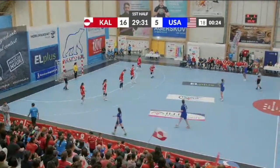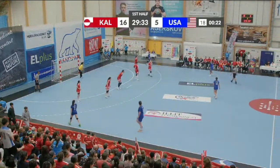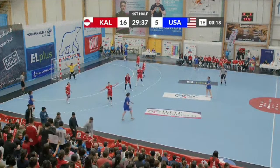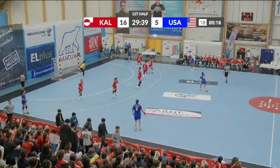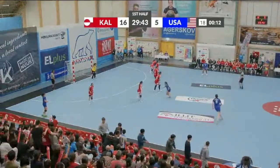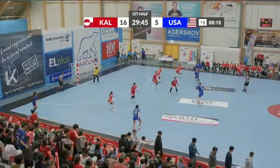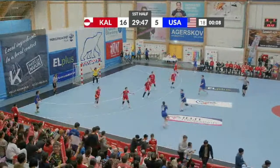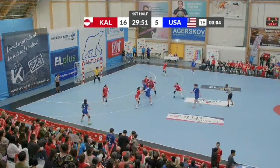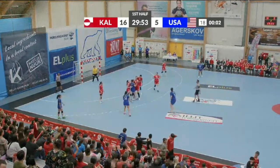Greenland now lead 16-5, 30 seconds to play in this first half of action from Nuuk, Greenland in this Women's World Championship qualifier. Continuing to work it around the backcourt. Big open cross from Darling. Gascon. Timmerman. Gascon with two defenders on her.